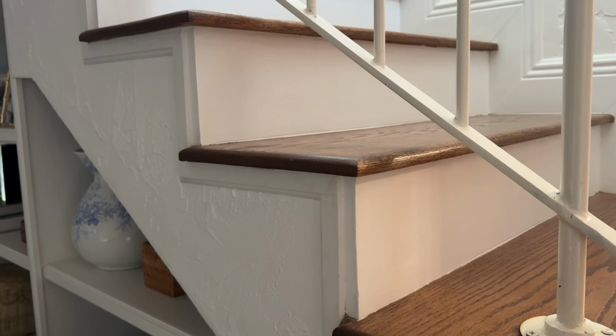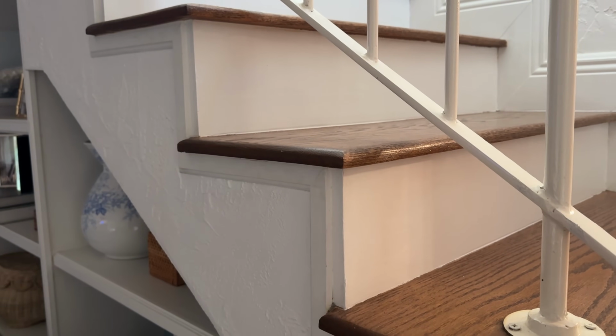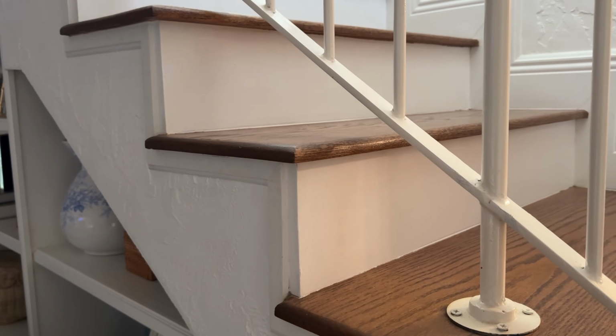So this weekend my plan is to finish the stairs, finish the baseboards, the trim. There are a few other places that probably could use some fresh paint, but it already looks so much better. I'm really excited to see the final staircase, so I've been doing some painting like normal.